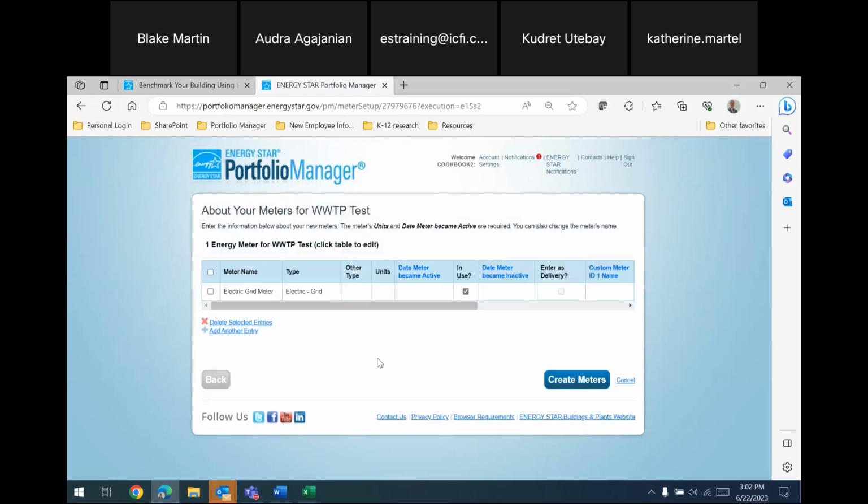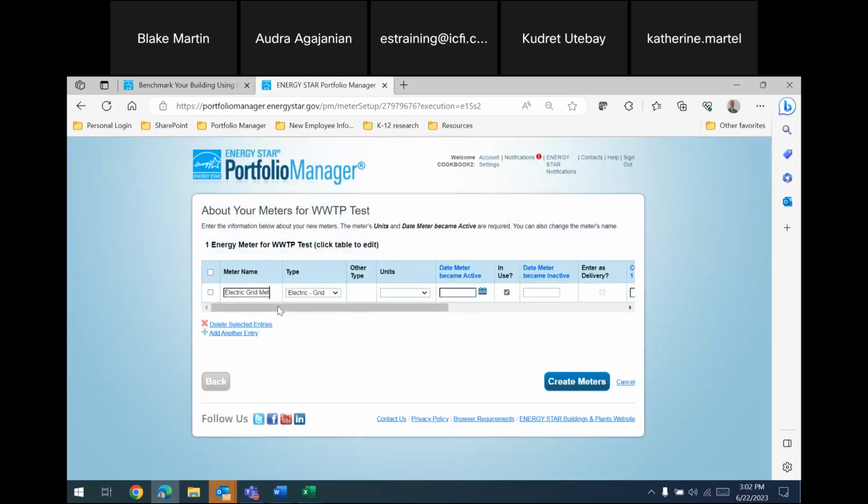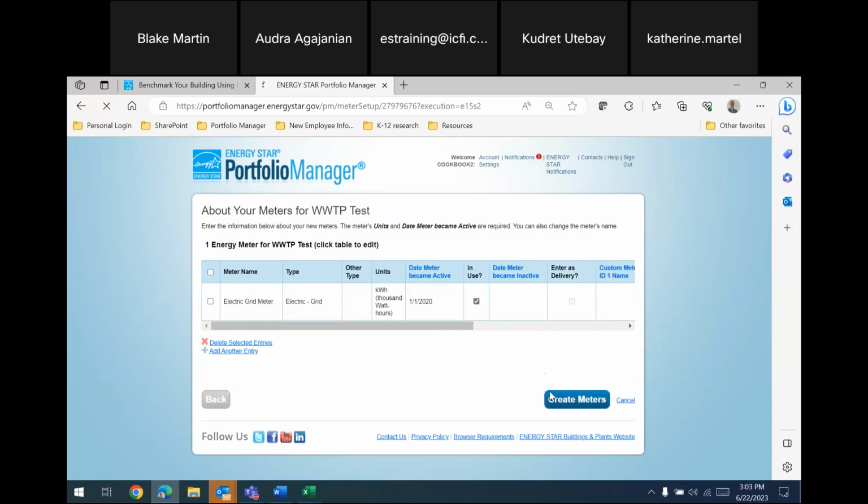So now that we have the meters that we want to add selected, we will click Get Started. Here, you can adjust the meter name if needed. For best practices, I would usually suggest entering the unique meter ID that is provided by the utility company, just to keep things straight. For the units, we'll be selecting kilowatts because that is the standard in the United States. The date the meter became active, we'd say January 1st, 2020 again. And again, you can uncheck the box if your meter is not currently in use, and then you can mark the date inactive. For this purpose, our meter will be active. And then we'll click Create Meters.